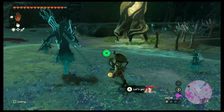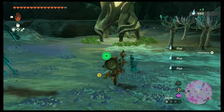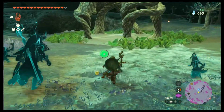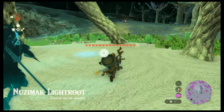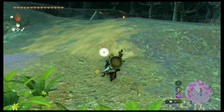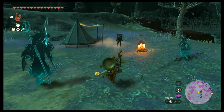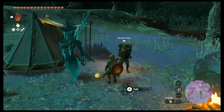I'm close enough to the light root, I might as well just purify that one gloom heart. I see a campfire over there and a tent. It has been a little while since I played. I would not be at all surprised if this... The lights... Oh yeah, researcher especially, yeah.